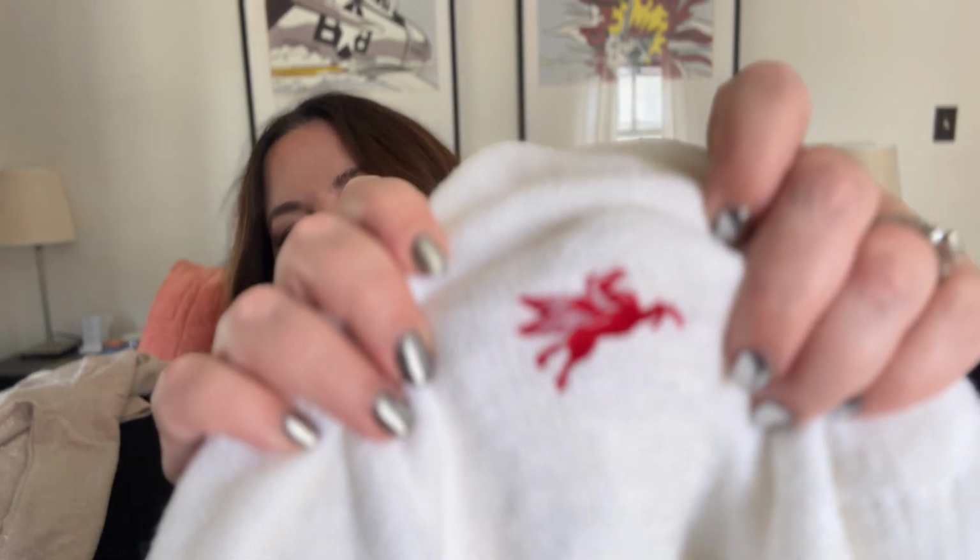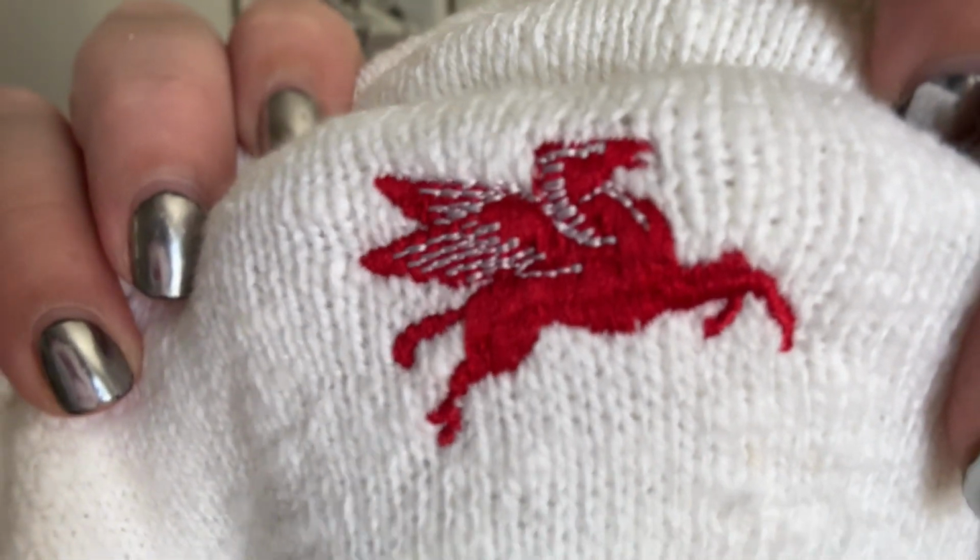Now this is a very cool piece. I was raised in a car family. My dad's big into cars. Both of his brothers are big into cars. They both raced. We would go to the drag strip on the weekends. I'm still into cars. And I saw this little guy poking up out of a pile and I jumped on him. If you are in any way into cars or have ever gotten gas at any point in your life, you know that this is the Mobile Pegasus. And you don't often see it in a discreet embroidered fashion.